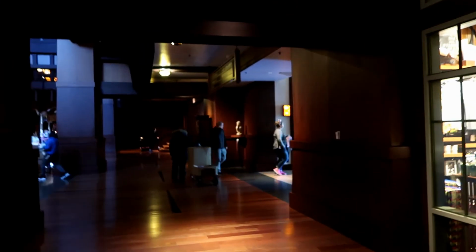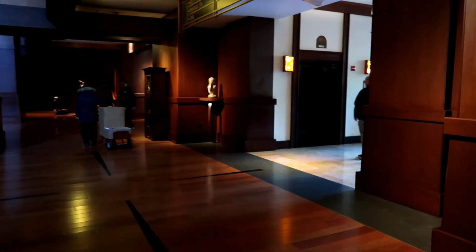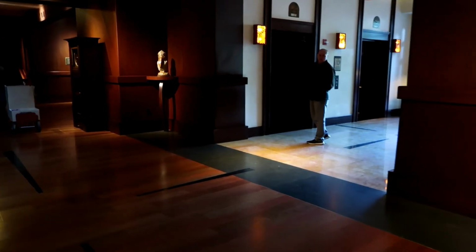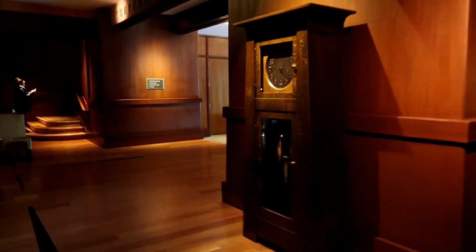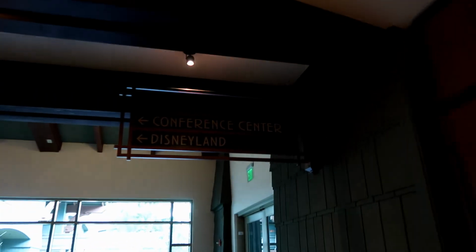Okay, so I think I'm going to show you guys how to get to the parks now in downtown. They do have signage so you can kind of grasp where you're going. The only one that I thought was just a smidge not as obvious was how to get to Disneyland. There is a sign when you walk further up in here, but before that there really wasn't as much. There we go. You can see it now.